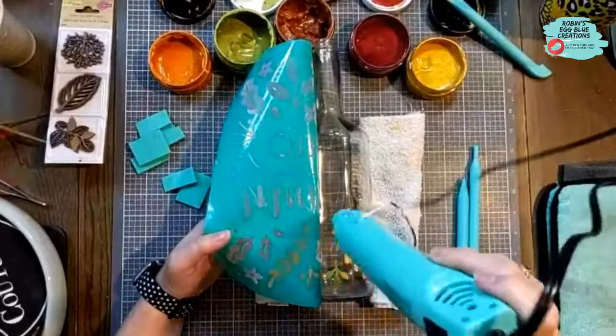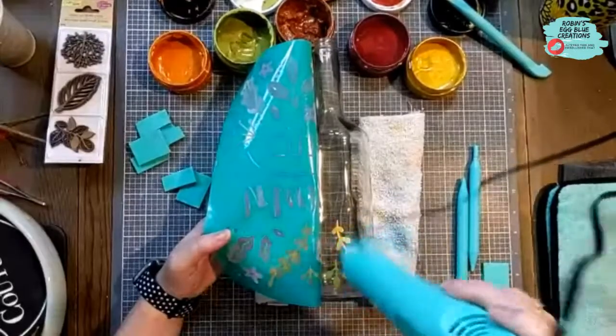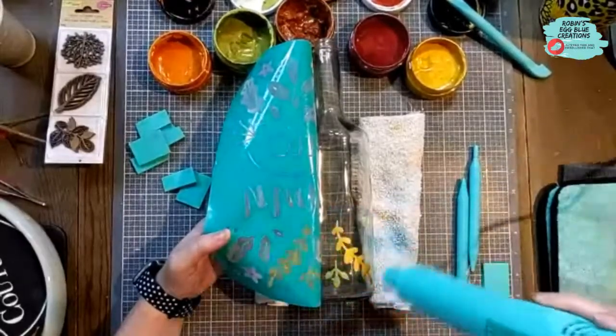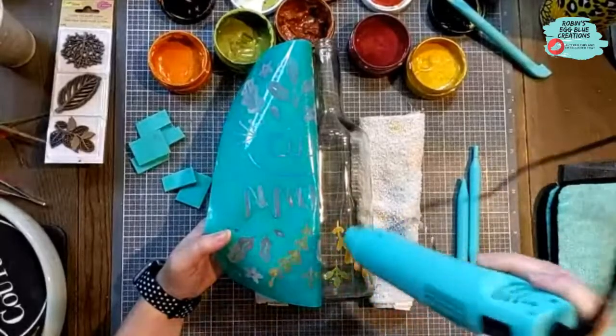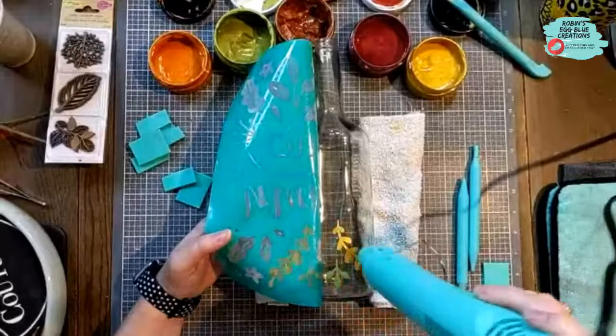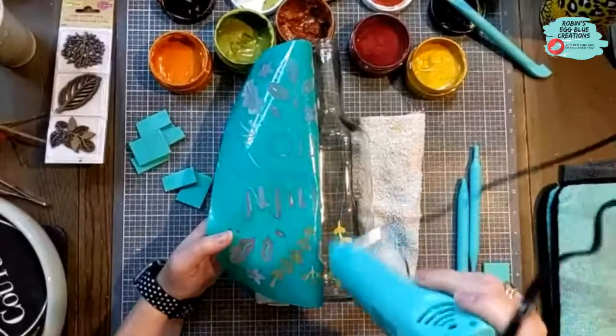You can also, instead of chalk paste or ink, use etching cream with the transfers on glass. That gives a very pretty effect. And the etching cream does not harm the transfers.